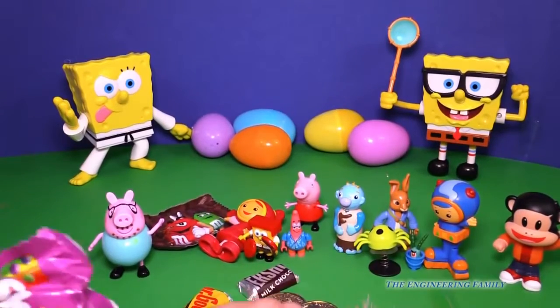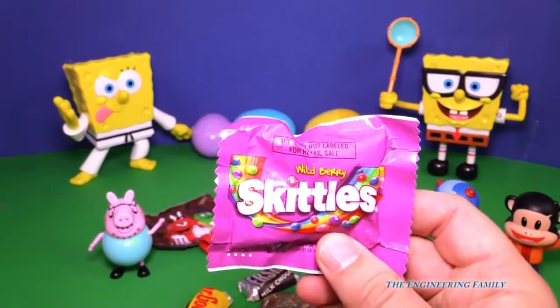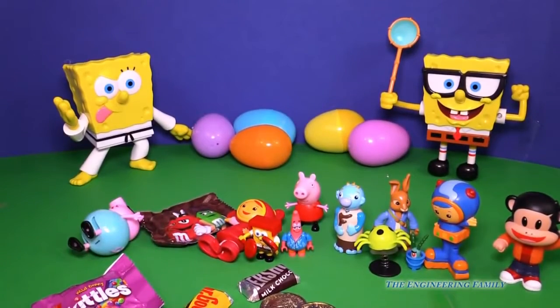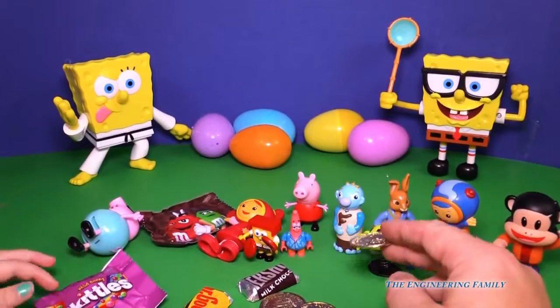Hey, assistant, look, I've got a bag of Skittles right here. I've got a bag of Skittles. Okay, don't believe me. I've got Skittles. I'm going to give him his Daddy Pig. Give him to me. I've got a gold doubloon that I'm gonna put right here next to the spider.